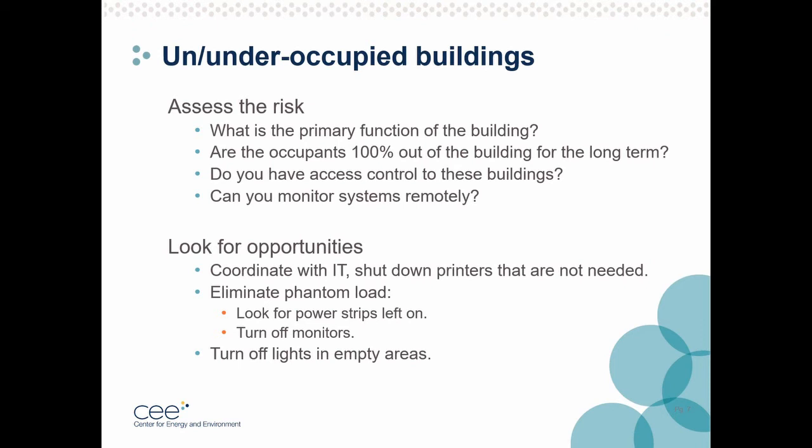Can we use access control to monitor people coming and going? And how much can access control tell us about the building's ongoing use? Also, can you monitor HVAC systems remotely with an internet-based building automation system to actively make changes based on the information from access control? After we've considered your building's unique operating context, it's time now to think about opportunities, with some high-level suggestions to possibly save energy in the under-occupied buildings.